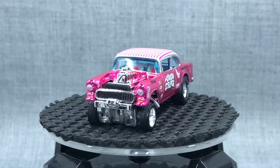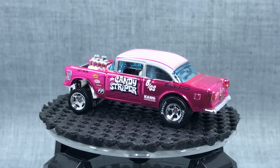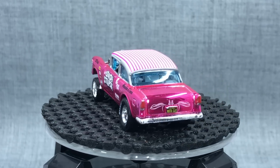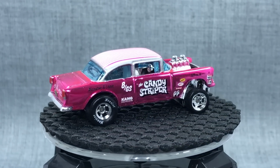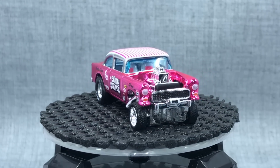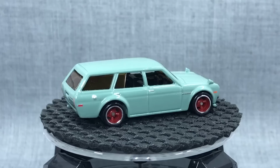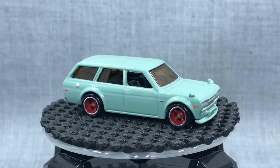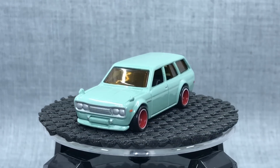Now, can you guess what my first one is, the number one model? I'm not saying it's my absolute favorite, but I think it is one of the most influential, one of the most important models during my time as the Lamley Group, and also one that I think ushered in the JDM era. Can you think what it is? If you guessed the Hot Wheels Boulevard Datsun 510 wagon, then congratulations to you.